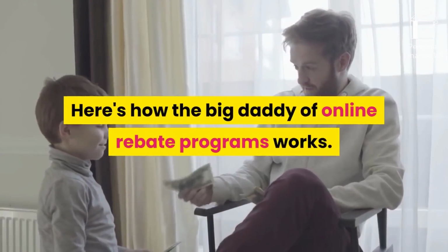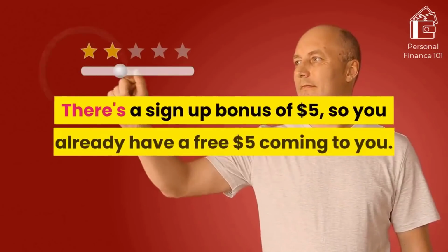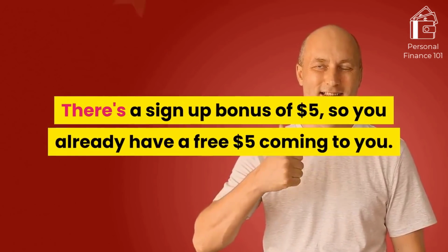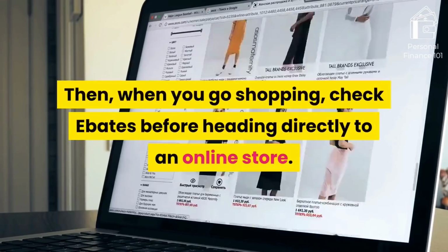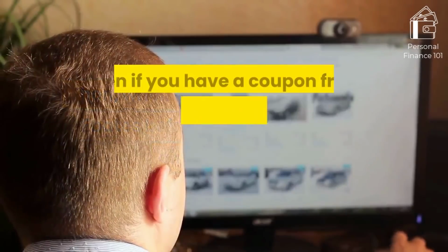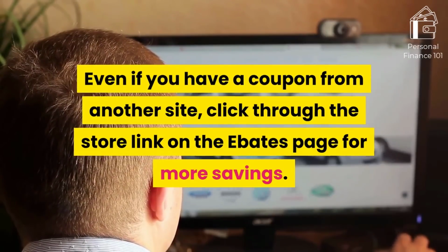Rebates. Here's how the big daddy of online rebate programs works. Go to ebates.com and sign up for an account. There's a sign-up bonus of $5, so you already have a free $5 coming to you. Then, when you go shopping, check Ebates before heading directly to an online store. Even if you have a coupon from another site, click through the store link on the Ebates page for more savings.